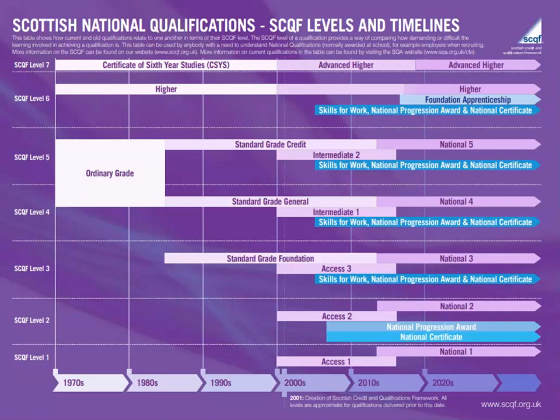National 1 and 2 qualifications are also available at SCQF Levels 1 and 2, and these are often accessed by learners with specific learning needs. In the 2000s, the intermediate and access courses were brought in to provide wider options and allow young people to find learning pathways that worked for both their level and pace of learning.